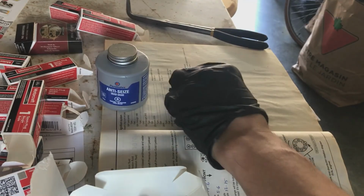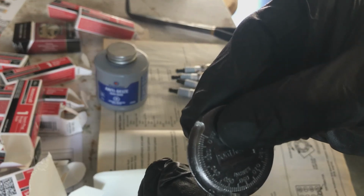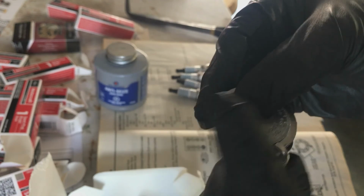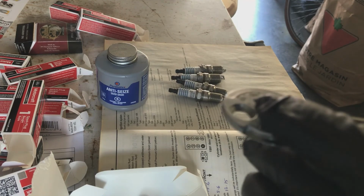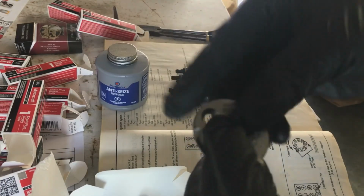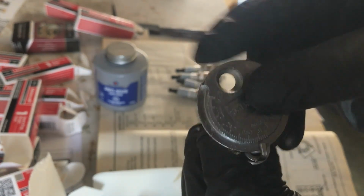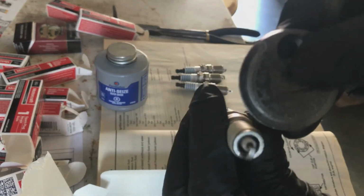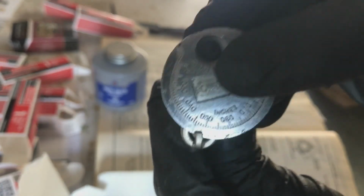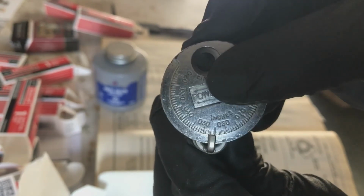Yep. The few times in my life, this one's a little loose. Just a slight little pinch, not too much. And there we go, 54. That was the first box. Second box. Trying to get the light, sorry. Yep, same thing. Second box, these have already been pre-gapped.